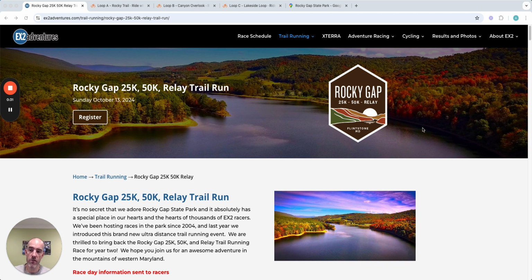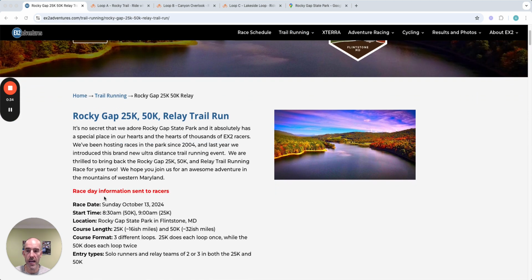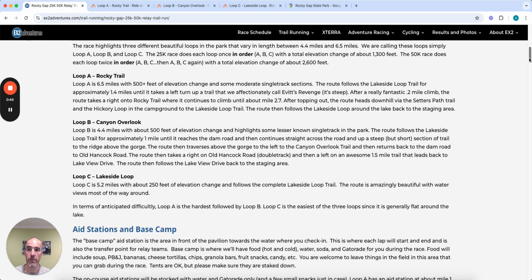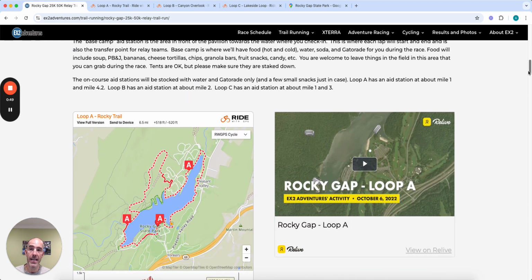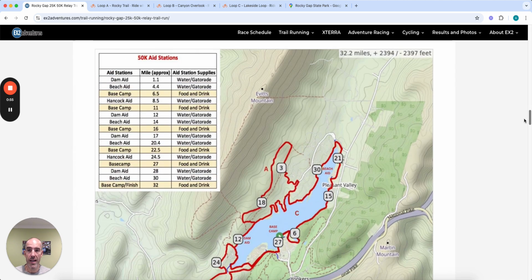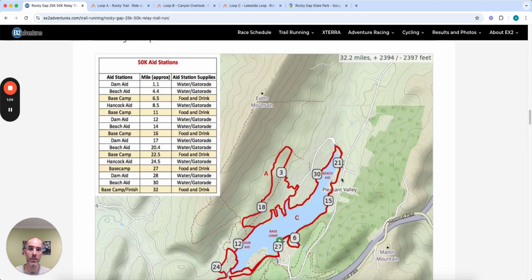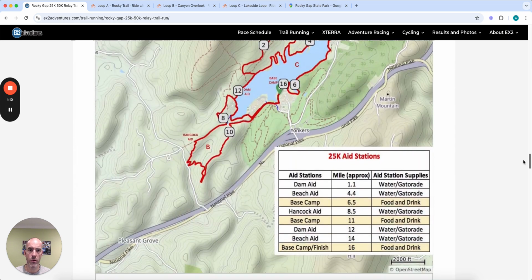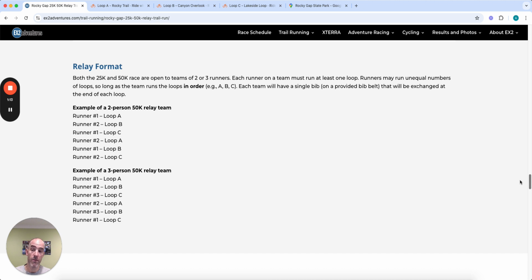So first, there's a ton of information on the EX2 race website, including the schedule and the email that I sent out to everybody who's registered earlier this week. You can always find any emails that I sent out linked from the EX2 race website. There's descriptions of the course, including loops A, B, and C, and aid stations. There's maps, and little previews with some pictures of each loop. There's a handy little cheat sheet of where the aid stations are, what mile markers, and what things are going to be there, like water, Gatorade, full-on food, what have you. As well as a nice overview map to show you where each loop is in the park. And there's one of those for each of the 25K and the 50K.